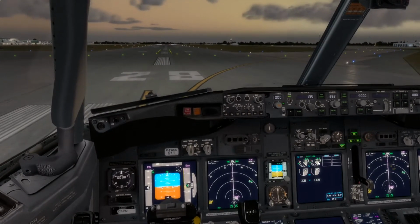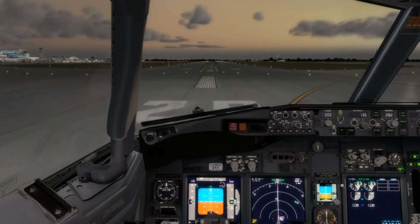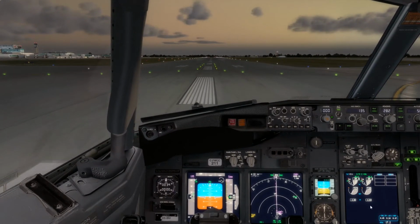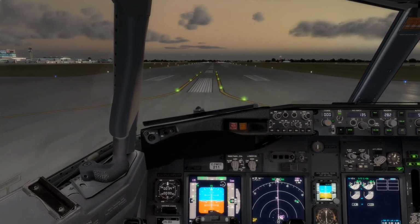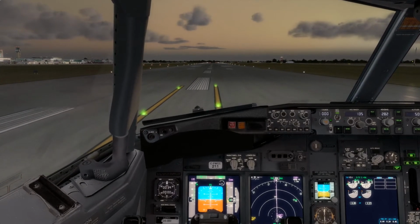And if we're all happy, there's 40-ish%. Noise generators are spooling up. I said I wasn't going to mess with the clock, but I am. Stable. Toga. N1 Toga annunciated. LNAV and VNAV are in white.